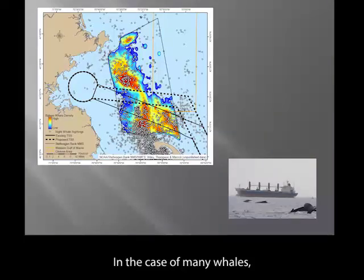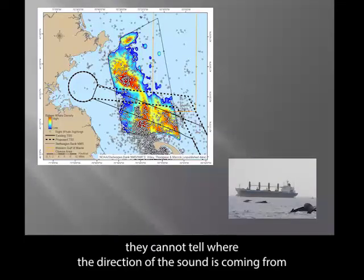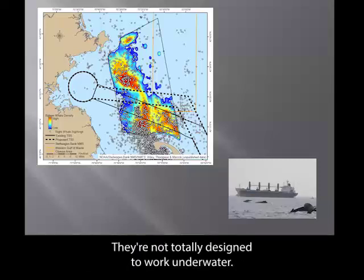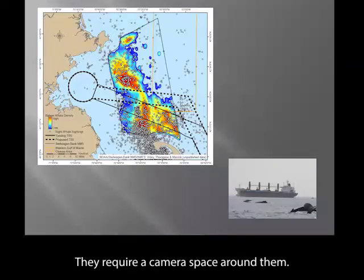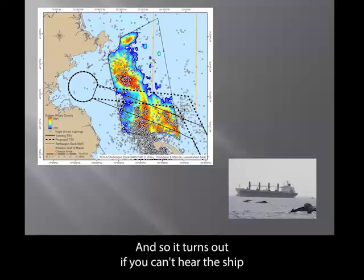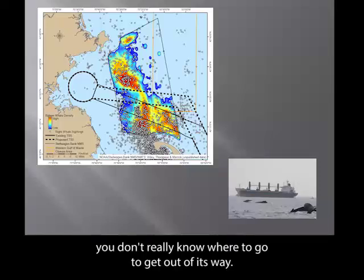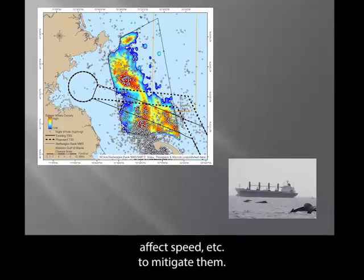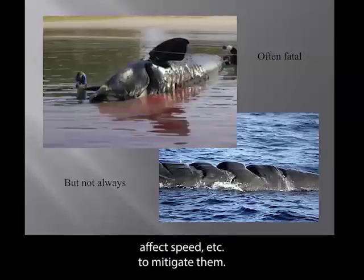In the case of many whales, they cannot tell where the direction of the sound is coming from very well. Their ears are not really much different than ours. They're not totally designed to work underwater. They require an airspace around them. And so directionality is not good. And so it turns out if you can't hear the ship, you don't really know where to go to get out of its way. And so other techniques then, can you move shipping lanes, affect speed, etc. to mitigate them? Go forward.